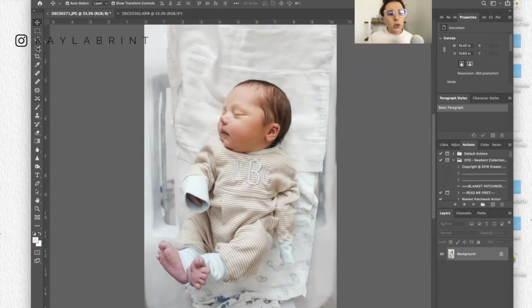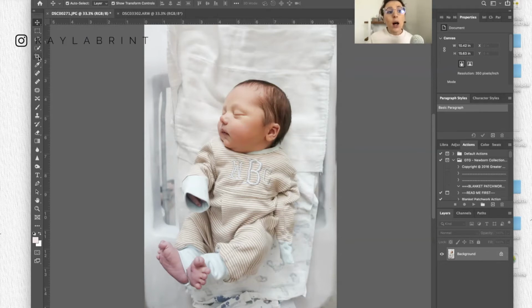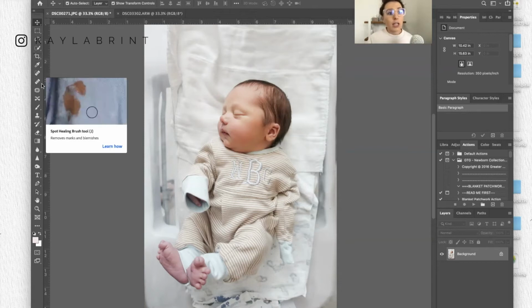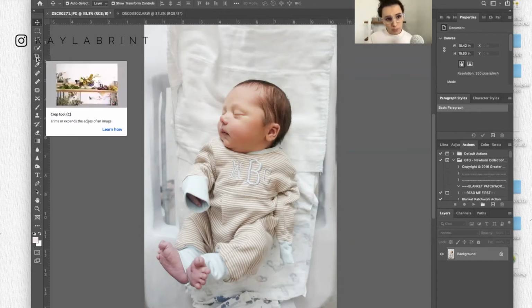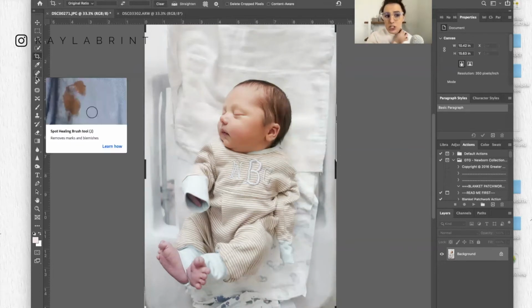So here are your tools. The most common ones I use, of course, are the Move tool and the crop tool. I use that in Camera Raw more than anything, but you can use it here as well. That will crop your image however you want to. And then there's other tools for healing and that kind of thing, getting rid of blemishes and bumps.